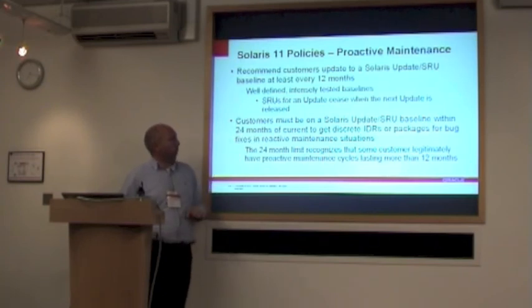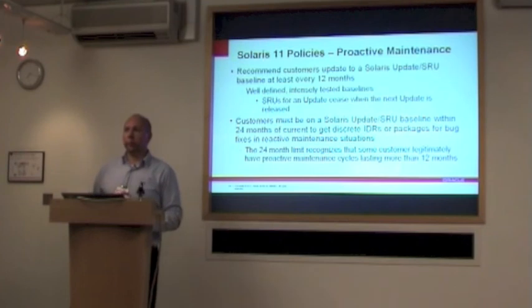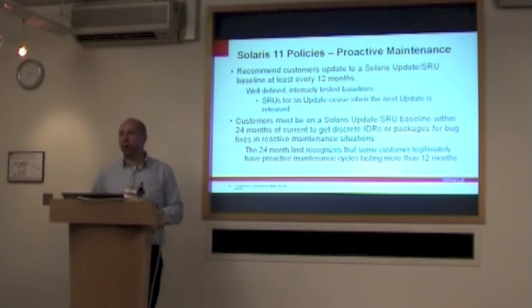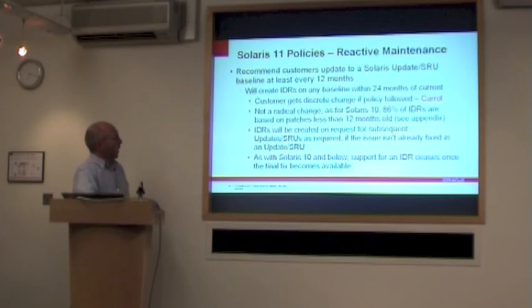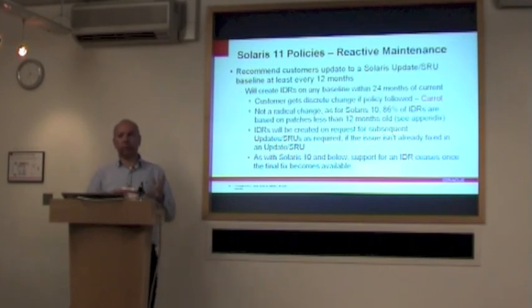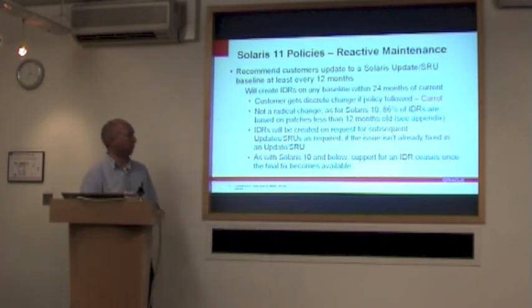We do want customers within 24 months of current in order to get discrete fixes in IDRs. And that 24-month limit is there because we recognize there are occasions where a 12-month limit is simply too tight. There are some old servers that simply don't get to within 12 months. So we will create IDRs providing relief on any baseline within 24 months of current. We've only been released for 11 months, so that's any baseline that exists at the moment. So if you stay within 24 months of current, you will get a discrete fix in a break-fix situation.